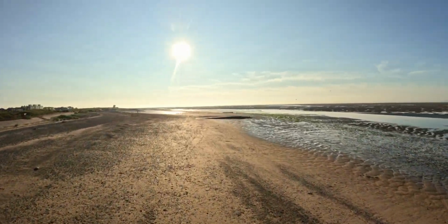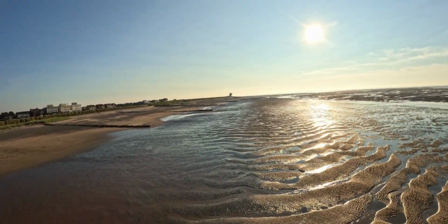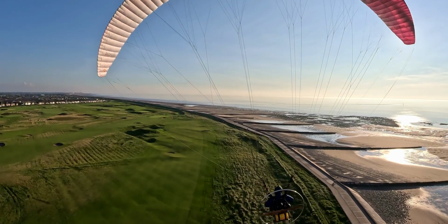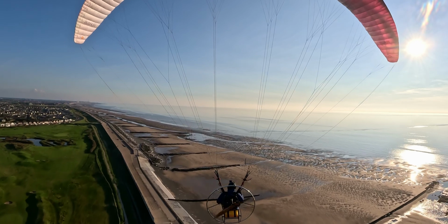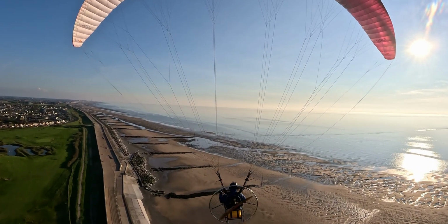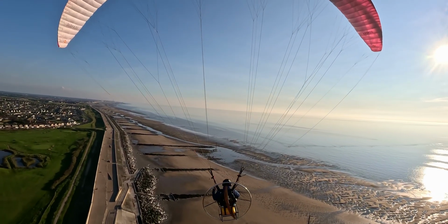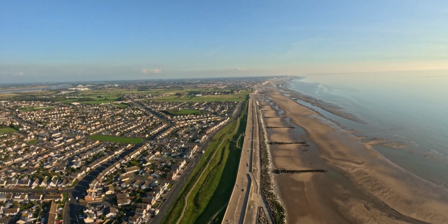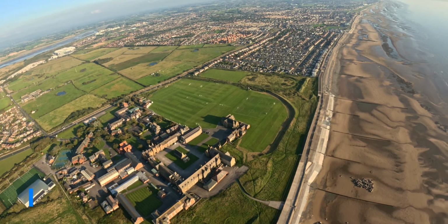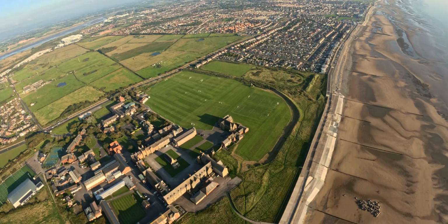Then the plan from here is to follow the coast round and then down south towards Blackpool. I've never actually visited this part of the country before, so it's nice to see it from the air for the first time. And it has a lovely promenade all along the coast. It goes for miles and miles, so nice area to live by the looks of it. This here is a posh school, Rossall School, founded in 1844.